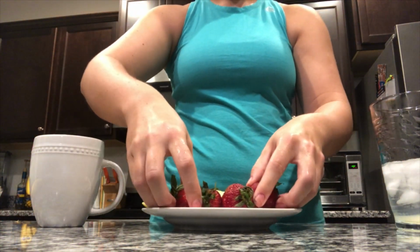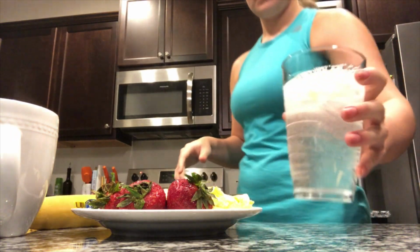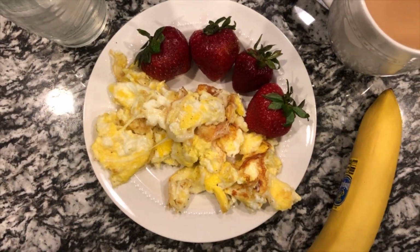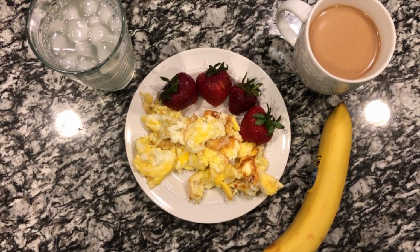Got some strawberries to add to my eggs so that I just have a nice balanced meal, and I'm also going to eat that banana. Again, I eat quite a bit of food in the morning because it's going to be a long time and I burn a lot of calories hanging out with my kids all day.